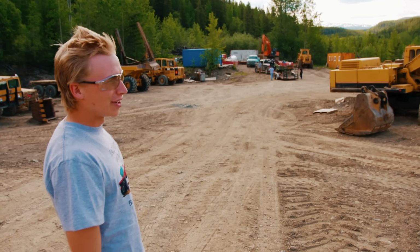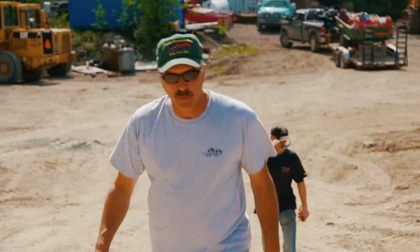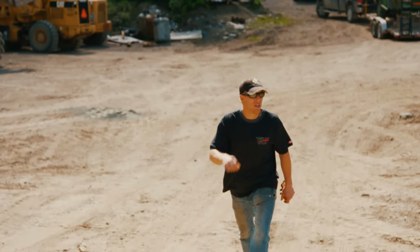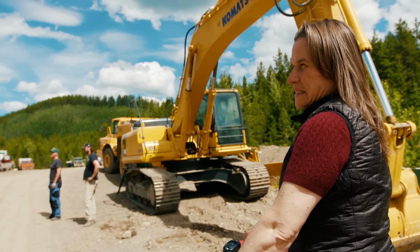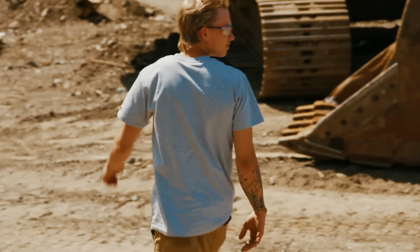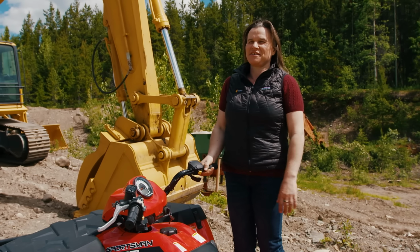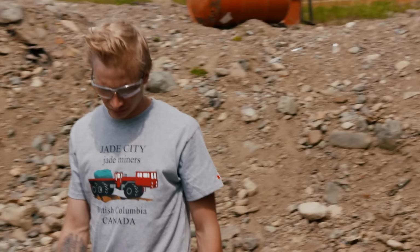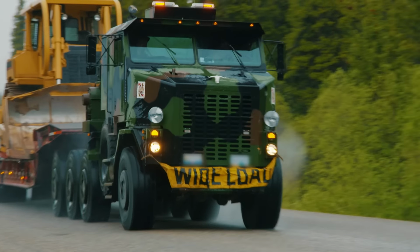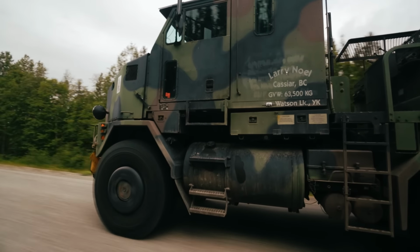Make a move here so we can maybe get a couple hours of walking in today. Get off this landing. It's a race against swelling rivers, a treacherous 120-kilometer road, and time. Claudia's crew can't start their trek into Wolverine until Scrappy Larry delivers the D8 bulldozer, but he's still not here. This is like the worst case scenario. We don't have time. Time is not on our side. Okay, he's coming.